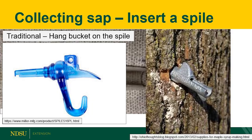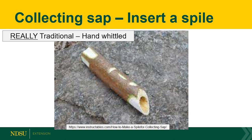And spiles, in the old days, traditionally, you'd put some type of metal one, like that one there on the right. That's what we used growing up. You'd pound that into the tree with a hammer. Okay, and now there's plastic ones, and then you'd hang a bucket on that. And if you want to go really, really traditional, you could get out there and whittle them. I don't know anybody who's done that.